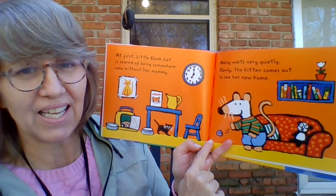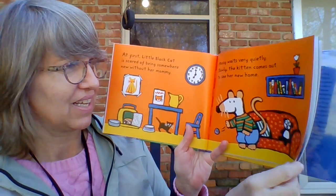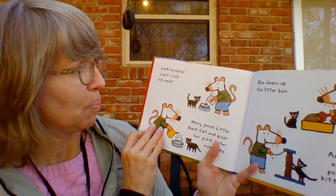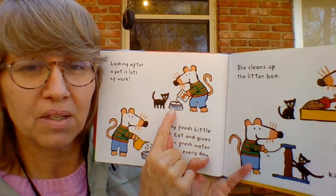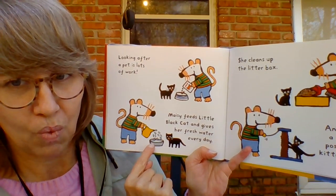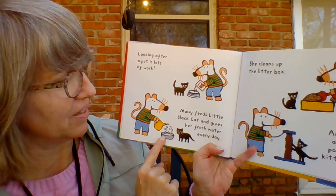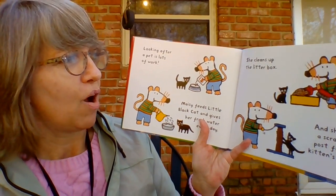Come on, kitty, kitty, kitty. Wow, looking after a pet is lots of work. It involves feeding, watering. Maisie feeds Little Black Cat and gives her fresh water every day.